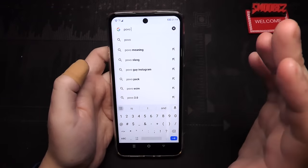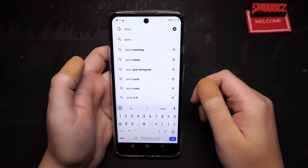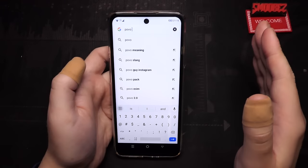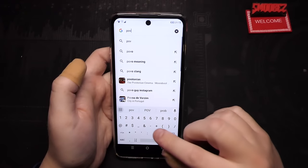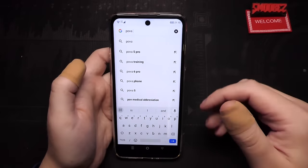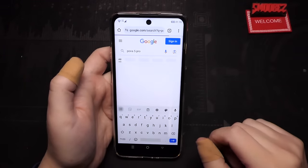And also, yes, I know POVO is slang in some countries. I didn't realize this when I was filming yesterday. I was only told late last night and I can't get it out of my head. I'm still going to call this the POVO, but the real deal is the POVA, which I know I've confused several times in this video already. POVA and POVO and all that sort of stuff. But anyways, let's go Google.